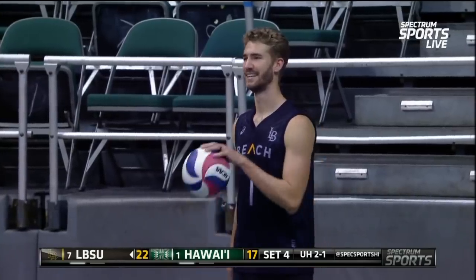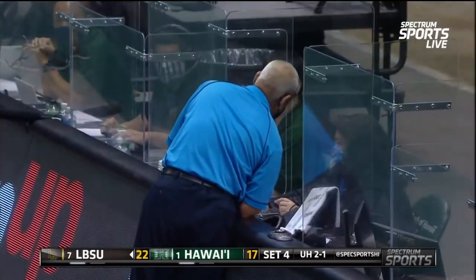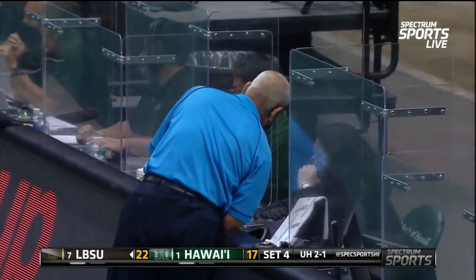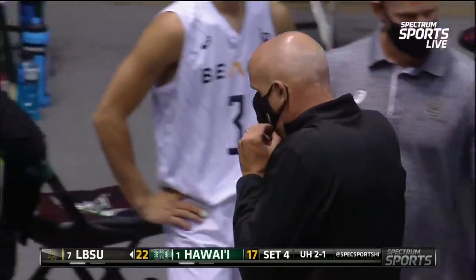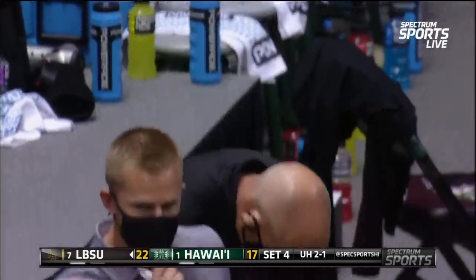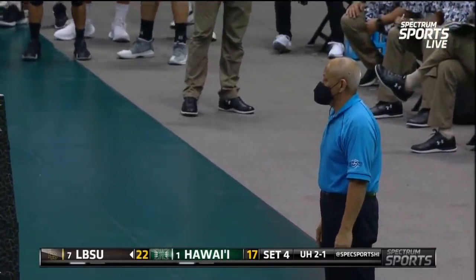And we're having a little bit of a controversy again. Did we see a yellow? I believe so. I think that was the quickest yellow card I've ever seen pulled and put back in the pocket. Looked like Sid Church pulled out the yellow there. I'm not exactly sure what was being referenced. But we will return to volleyball action here.